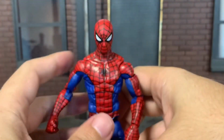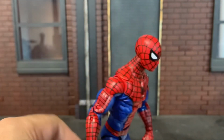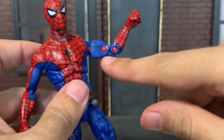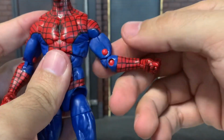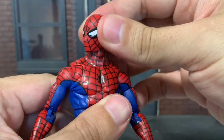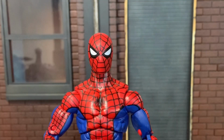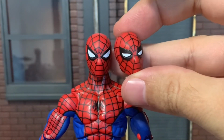This is good. This is a good figure, holy cow. Nice blues, nice reds. This is a figure that could have benefited from the pinless technology, given how often we get these red pins sticking on, you know, just popping on the blue side there. It looks good. Lots of range of motion. He does have an alternate head with more squinty eyes.